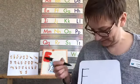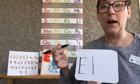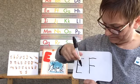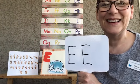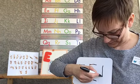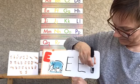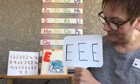Can you make one more? Let's do it again. A straight line down, like that. A short line across the top, a short line in the middle, and a short line at the bottom. Capital letter E. Can you do one more? Let's do one more. A big straight line down and 3 short lines. 1, 2, 3 across, like that. 3 capital letter E's. Good job.